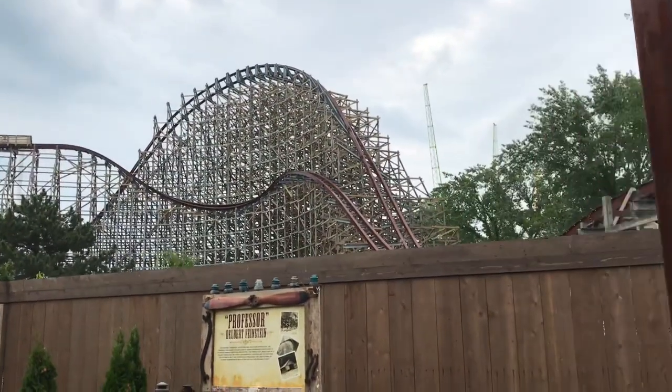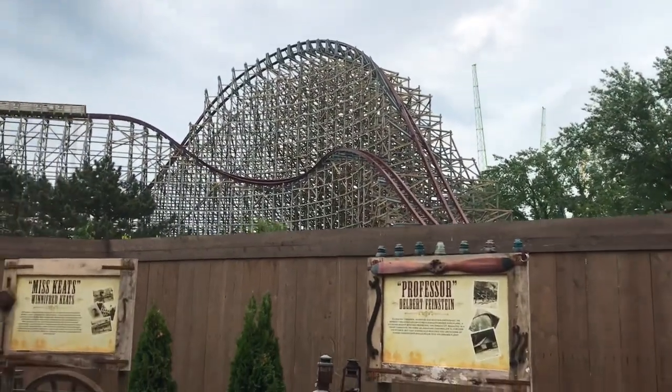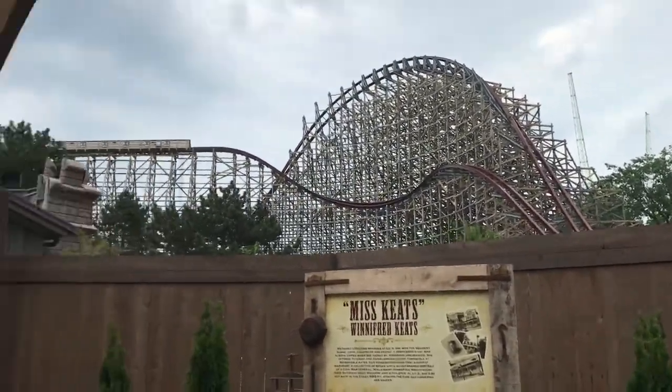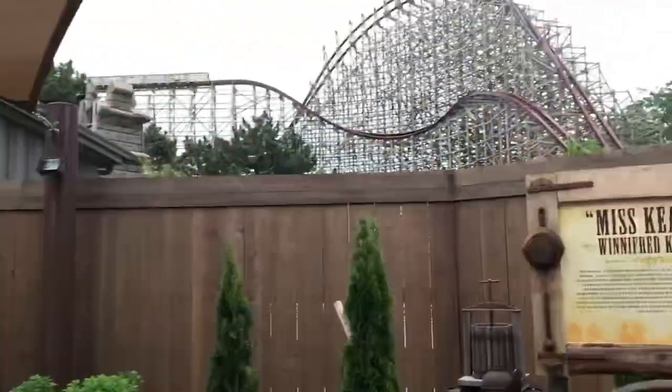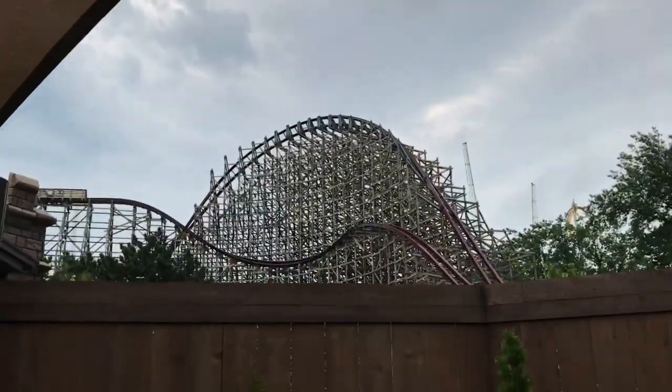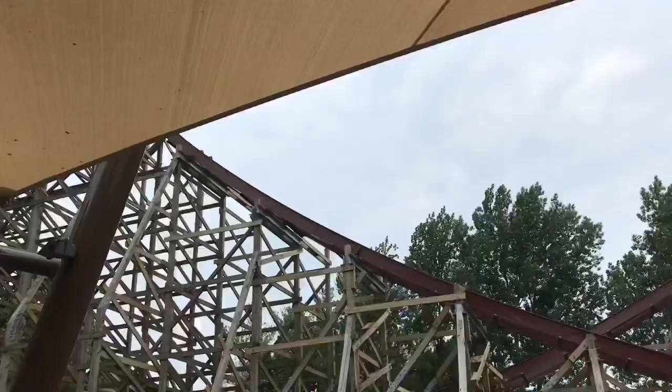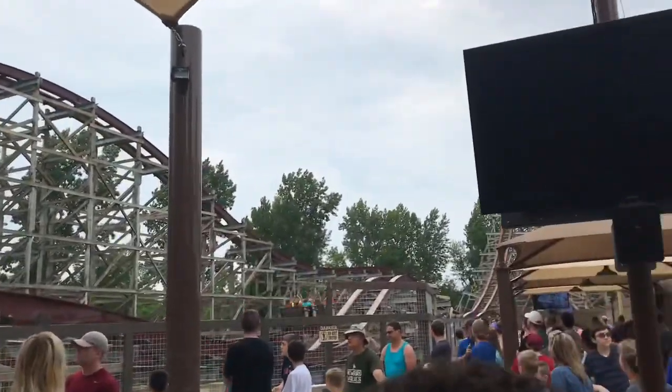And then the queue itself doesn't have a whole lot of theming. In terms of Cedar Fair, it really has good scenery, I guess, but it's not really a story or a theme behind it. I mean, there is a story, but if you haven't watched any of the announcement videos or anything like that, I don't think you'd be able to tell what the theme even is.